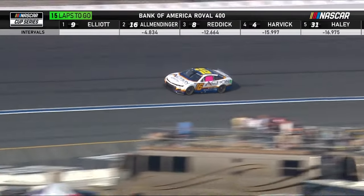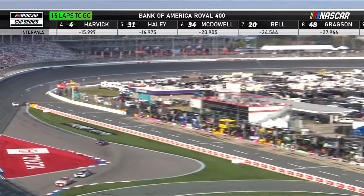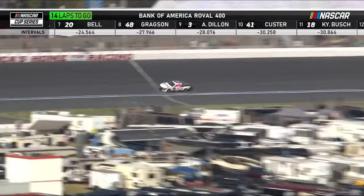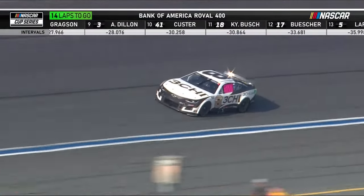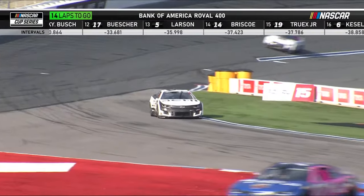And currently positioned in the third position, Tyler Reddick. You just saw that mistake. He had to come to a complete stop. His team reminding him of his teammate's mistake earlier and the fact that Austin Dillon had to do a pass-through penalty. They said, Tyler, absolutely a complete stop. Get those wheels stopped. We don't want to serve a pass-through, Dave.